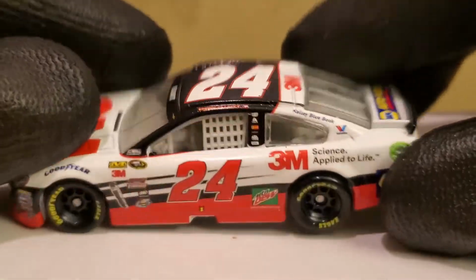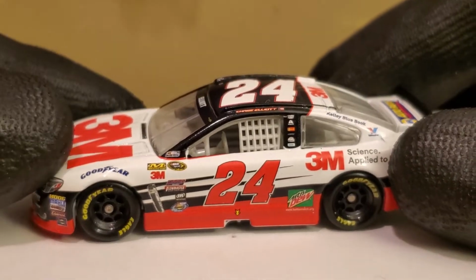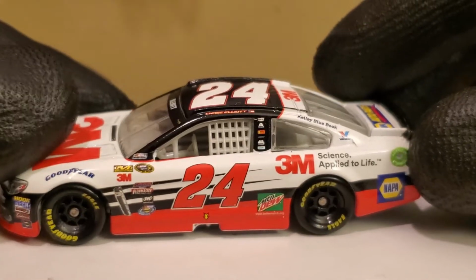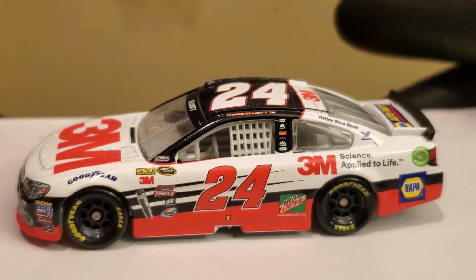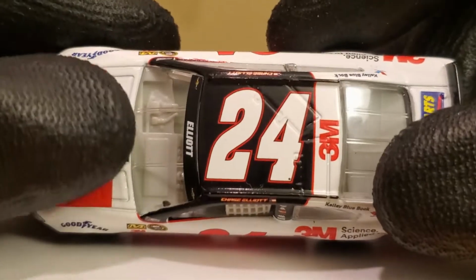He only ran this car, I believe, 5 races in 2016 compared to 11 which Jeff Gordon had in 2015. This paint scheme, I wasn't a big fan of it at first, but it reminds me of Greg Biffle's 3M car just a little bit, especially how they brought back the white compared to the gray that we had with Jeff Gordon's car, which, by the way, is the side-by-side comparison we're going to be showing in a second.